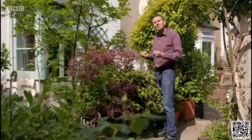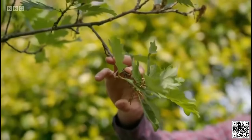This is a really simple collection of plants, but it demonstrates an awful lot about a small space. First of all, you look, that's an oak, and it's over 20 years old, grown in a pot. If you can grow an oak in a pot, surely you could grow anything. And then you look closer at the cotinus.